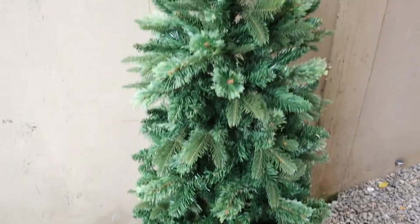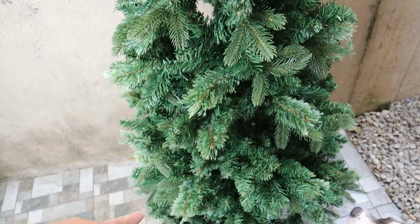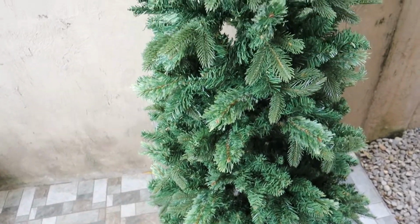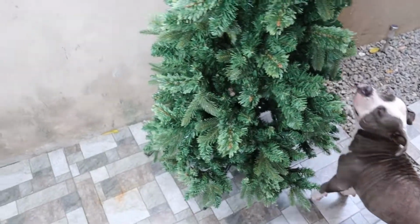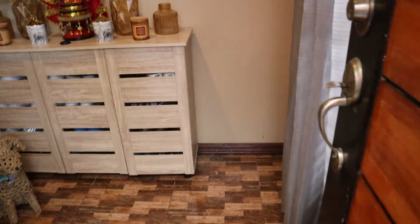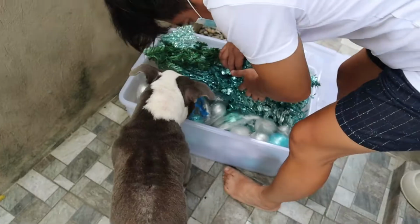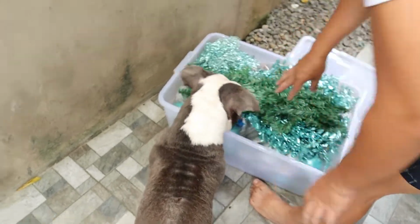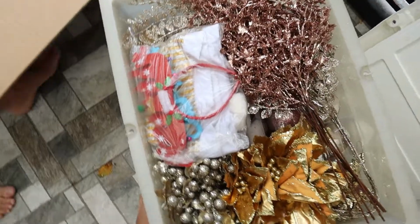This is it. So it's nice kasi medyo maliit lang siya guys, so hindi siya nagkukonsume ng malaking space. Tapos mataas din siya. Alright, so it's time to put it inside. Okay, dito namin siya nilalagay there. So ito na siya guys. We'll be using the same thing that we used last year.